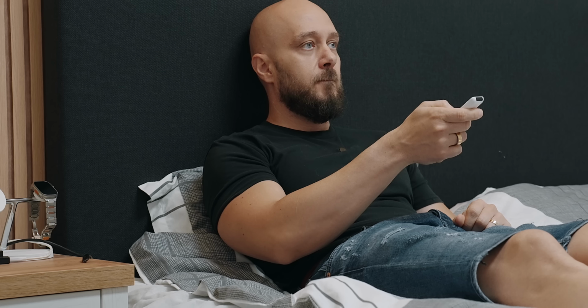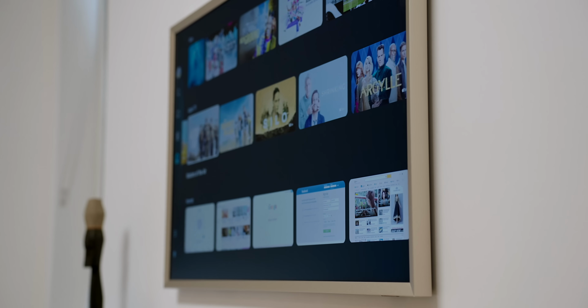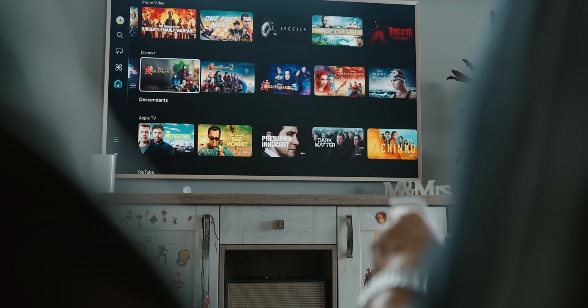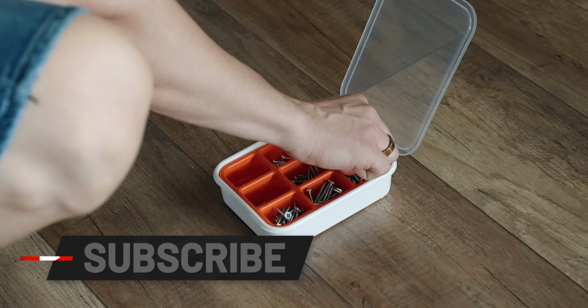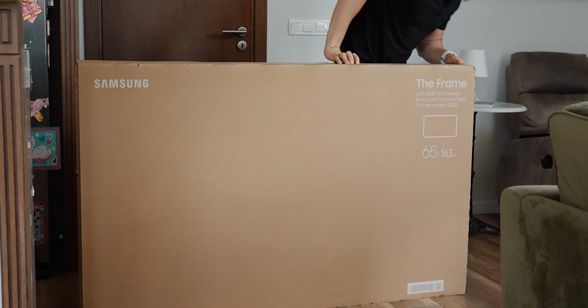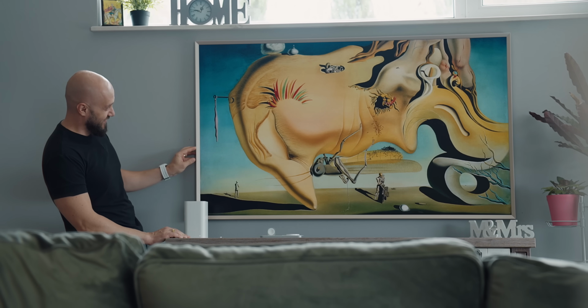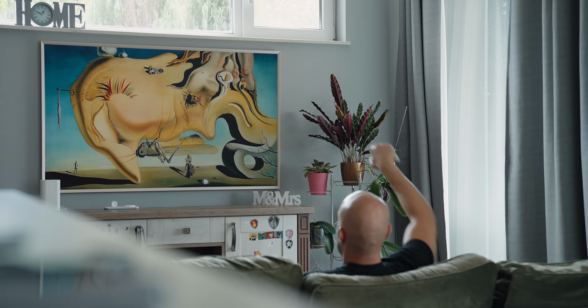Okay, so if there's one category that I never thought I'd be showcasing on the channel, that is TVs. Perhaps I don't spend enough time in front of them, nor have I had any interest in researching their development. Still, recently I did some minor renovations at home, and purely out of aesthetic purposes, I purchased two of the latest Samsung Frame TVs. For the first time in over a decade, I geeked out about a TV when it comes to both visual appeal and performance.